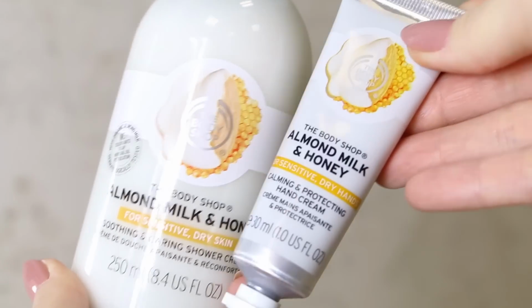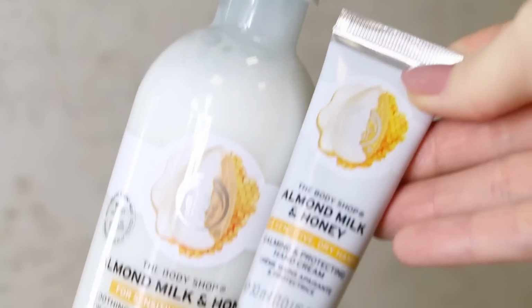The last 2 products, if that wasn't enough honey, is a new line from The Body Shop. It's almond milk and honey line. So when I saw it, obviously I had to get at least 2 products. So I got their almond oil and honey hand cream and a shower cream for dry sensitive skin, because I have very dry skin, so that's gonna be great, I think. And they smell amazing.